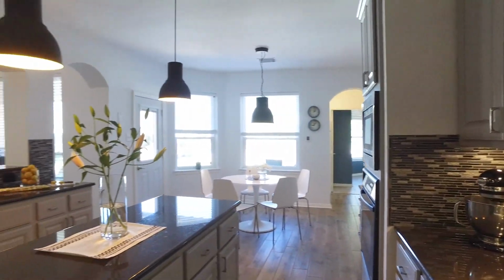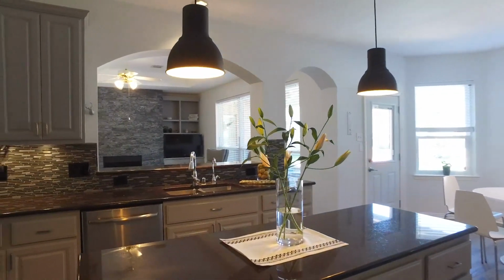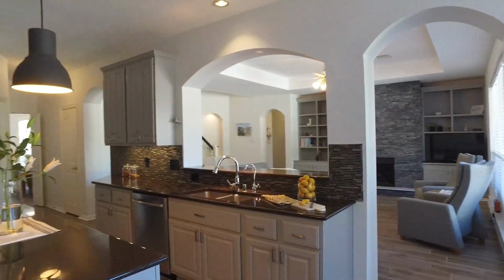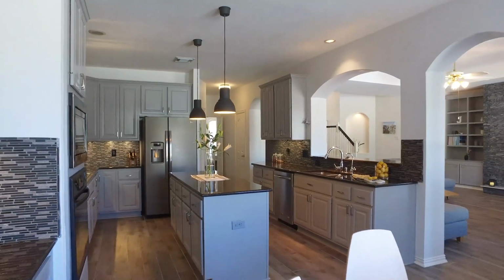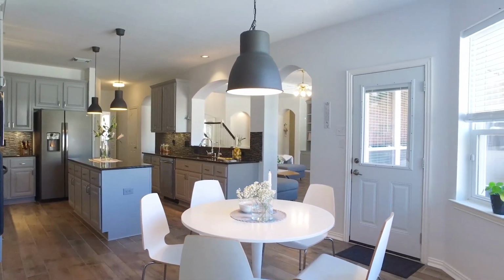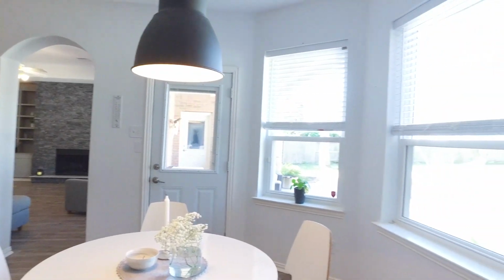The beautiful kitchen is the perfect place for the chef and your family, with a large center island, a glass tile backsplash, beautiful cabinets, and stainless steel appliances. There's also pendant lighting above the island, a big breakfast nook where you can really enjoy breakfast with your family or your morning cup of coffee, just waking up into the day.